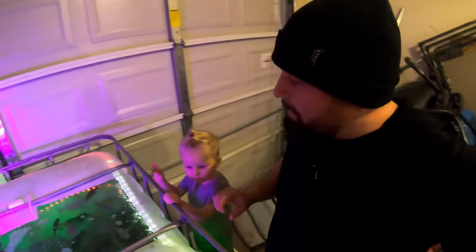We're gonna go ahead and I got some food ready. Haven't fed them in a couple of days, and so they're hungry. So we've got quite a bit going on in the tank right now. Probably close to 100.